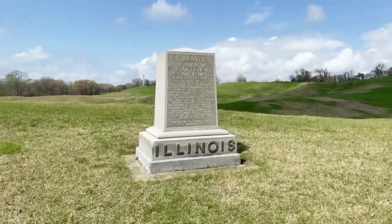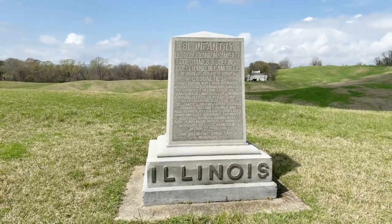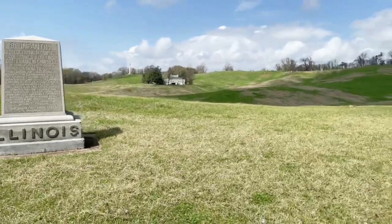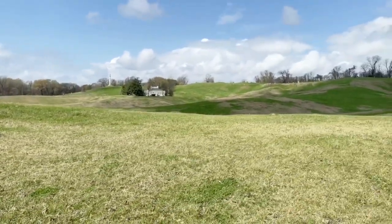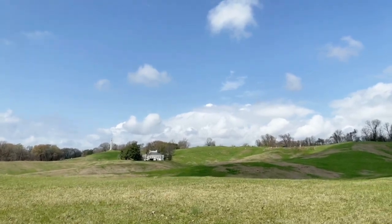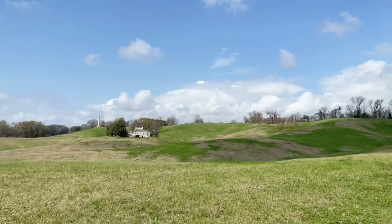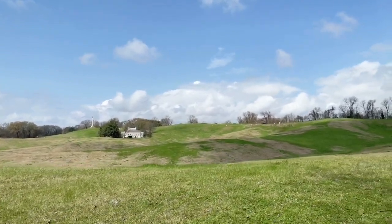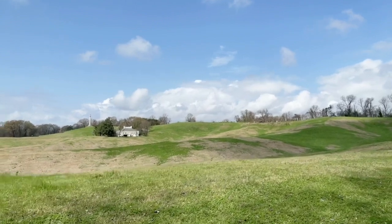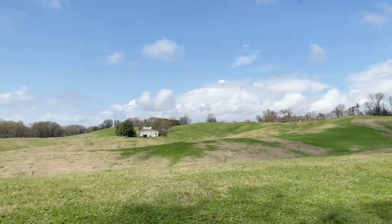I'm sure that, as is often the case in the stories that we hear, cousin against cousin, right? Brother against brother at times. Certainly classmate against classmate, as we learned when we were in Charleston, that the commanding officer of Fort Sumter was classmates with General Beauregard, who ordered the surrender of Fort Sumter.